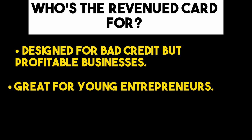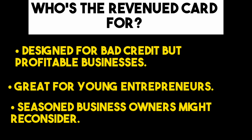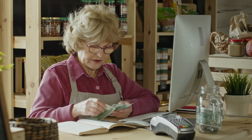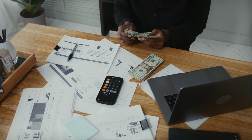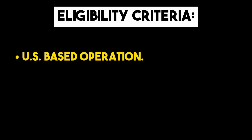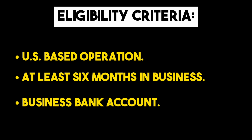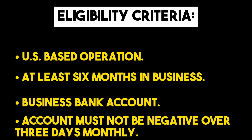But for seasoned business owners, those that have been in their business for years and still have a profitable business, they might think twice about this credit card, because other lenders may have better rates, better options, better rewards, a better APR, a better application. However, this card speaks for itself. It's for those who have the revenue, period. So to qualify for this card, a business must operate in the United States. You must be in business for at least 6 months, and you must have a business bank account. You also must ensure that the account hasn't gone negative for more than 3 days in a month.